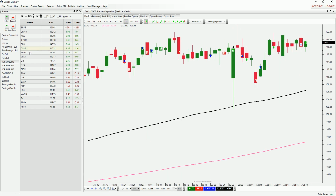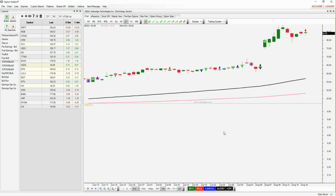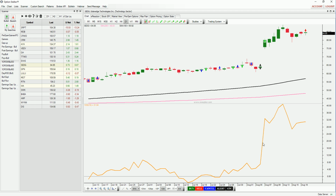EXAS, nope, it's a daily chart. Stair-stepping higher, longer-term basis, swing basis. This is a nice one. SEDG, I like it. You see this uptrend here. It held the gap. We put up a relative strength indicator, 10 SI. You can see very strong relative to the market. I like this stock. I think it grinds higher.